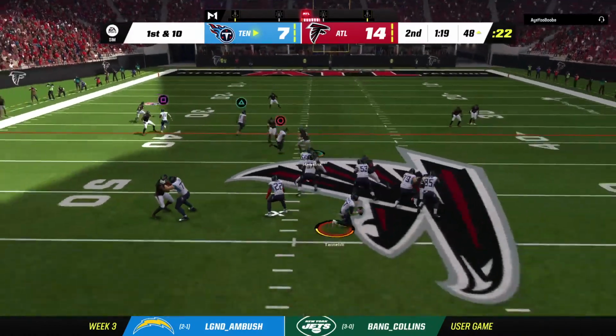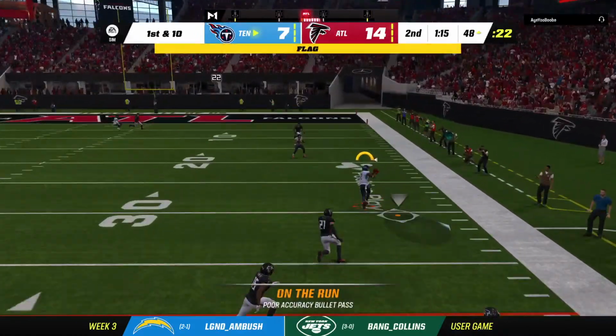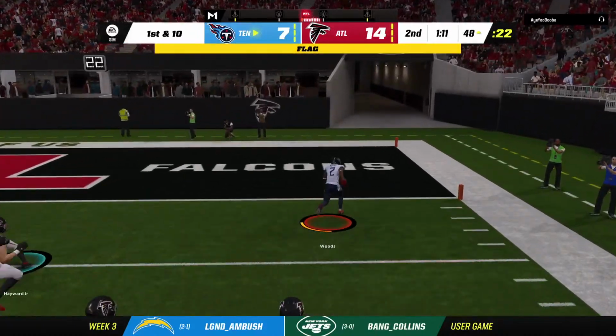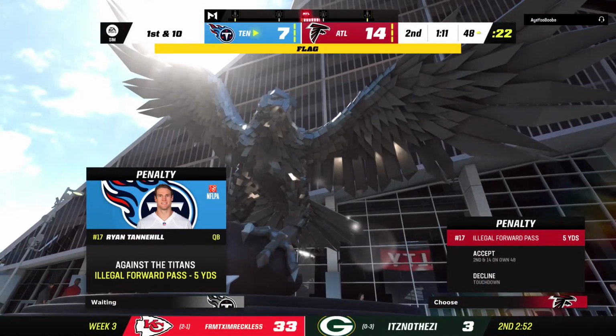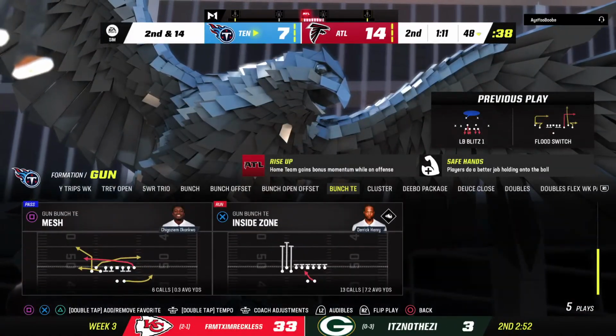Off play action, Tannehill rolling to his right. Open man downfield is Woods. And he'll take this into the end zone. Now, hold on here. We do have a flag down. So let's see what this is about.